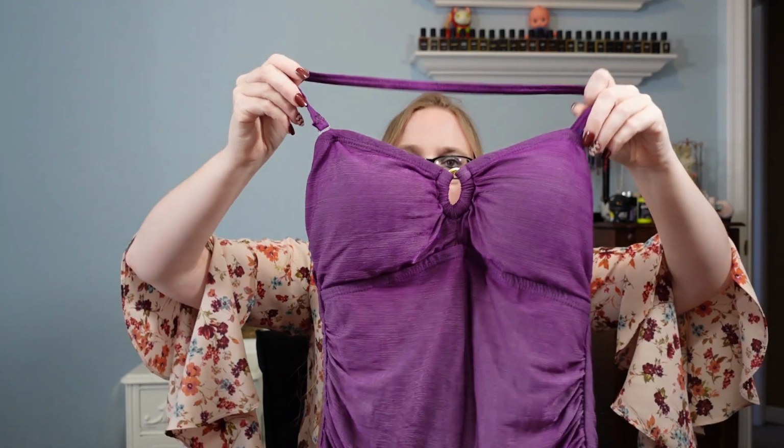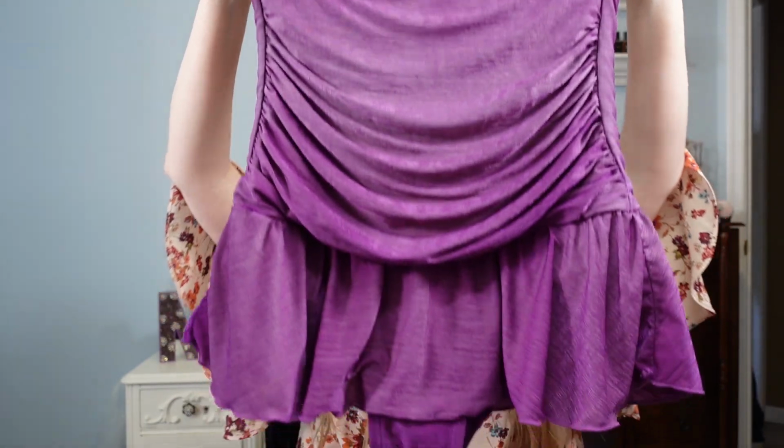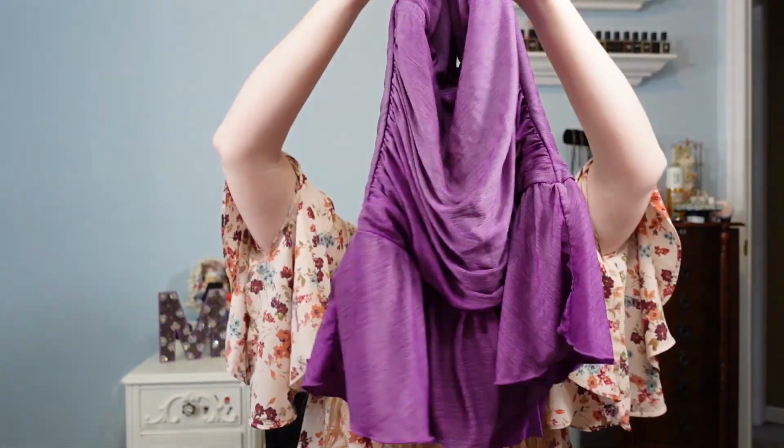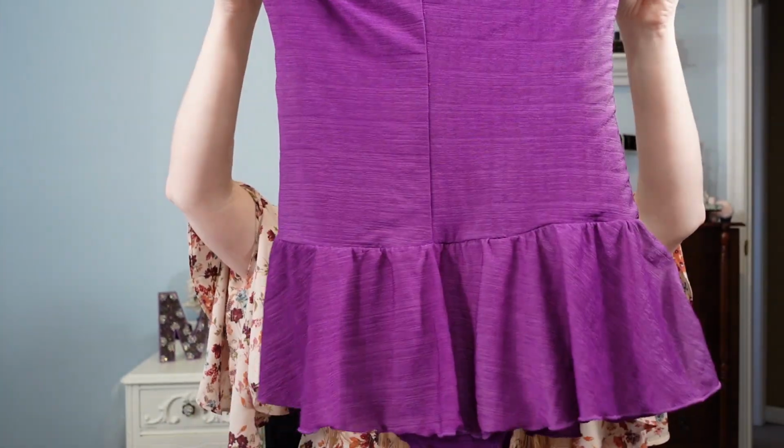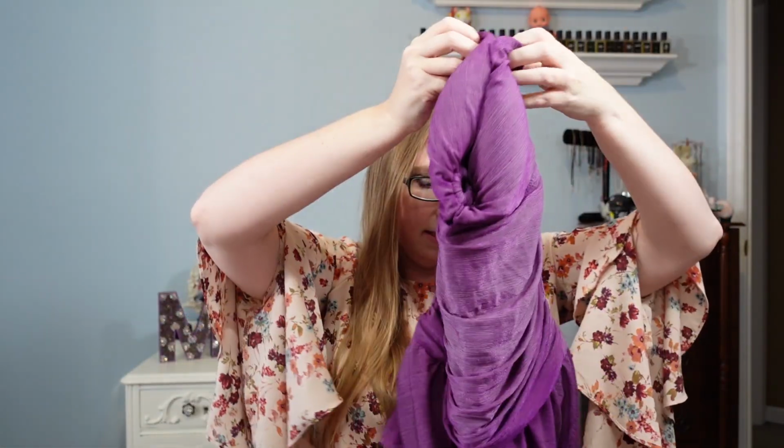I also took this one. This one's just by Fashion Bug, but I thought it was really pretty. It has a halter style strap and a skirted style bottom, but still a one-piece bathing suit. This one is a size 12, I believe. I have this one as a buy it now for $19.99. People might not be looking for swimsuits right this minute, but hopefully come next summer they will.